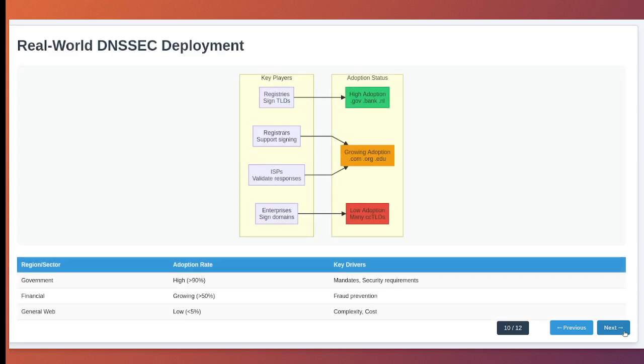Real-world DNSSEC deployment. Let me share the real state of DNSSEC deployment. Where we are, how we got here, and what the future holds. It's a story of slow but steady progress, with surprising successes and frustrating setbacks. As of 2024, adoption varies wildly. The .gov domain mandated DNSSEC in 2008, and today nearly 100% of federal domains are signed.